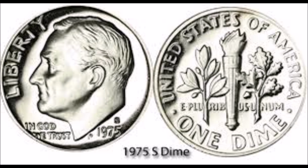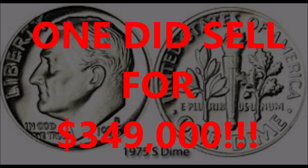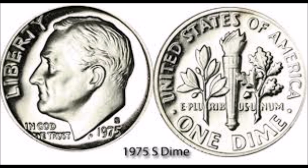1975 S Roosevelt dimes, keeping with this same trend, some of them from the 75 proof dimes were also missing the S mint mark. And these values are really unknown. I've seen a few that go for almost a couple $1,000s, but there's not really any. There's only, I think, 2 examples of the coin, so there's not a lot of comparative value across the market for this 1975 S that's, well, missing the mint mark.